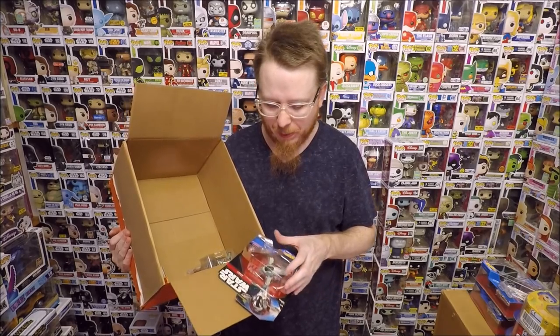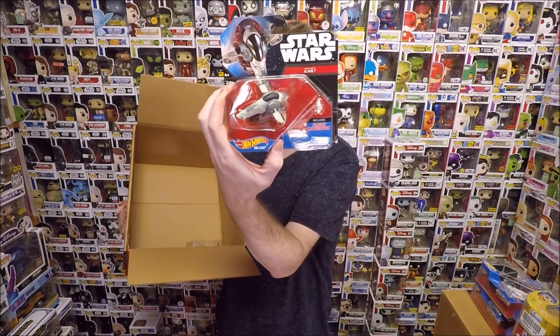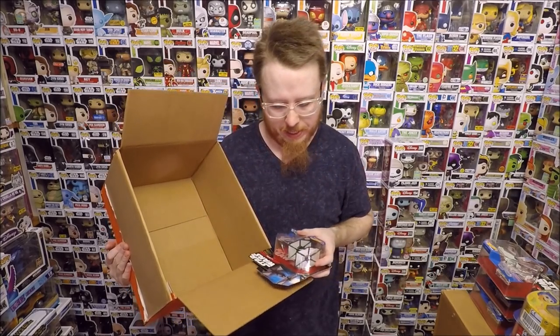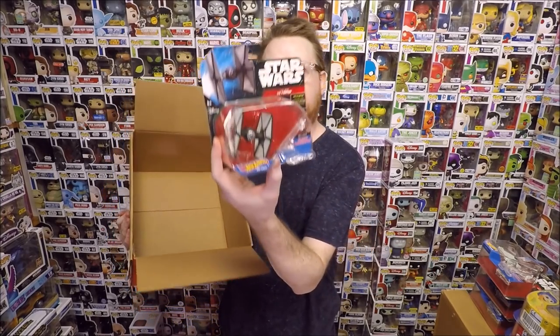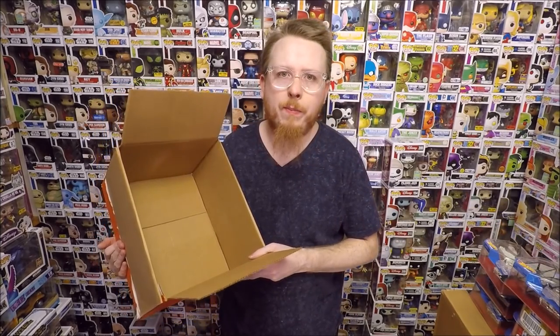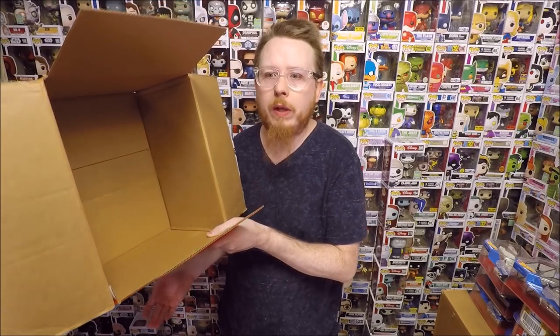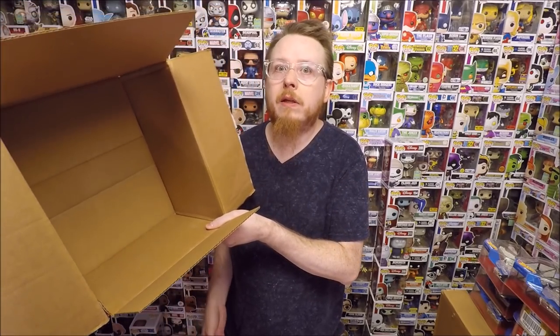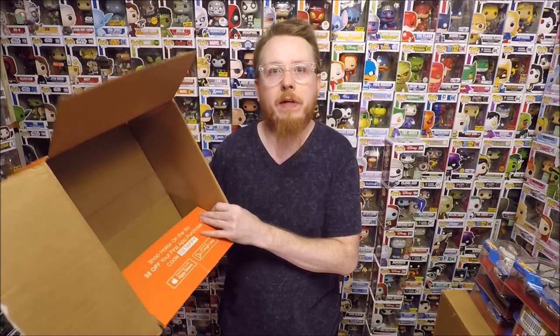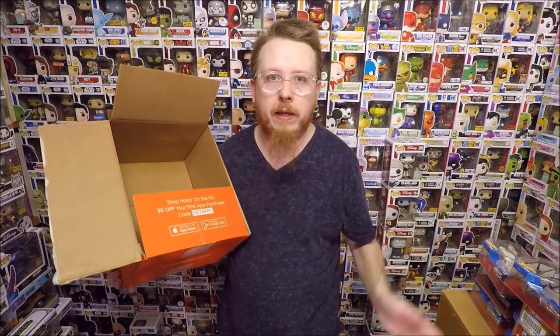Awesome. Okay, we got the Boba Fett Slave 1 ship. That's so cool. And last thing, we got the First Order TIE Fighter. So that's really cool. Usually their shipping is free on $25, so I usually aim for $25. So the Godzilla box is probably $25 with the Godzilla finger puppets. And this box is $25 with the Star Wars and Inside Out figures.